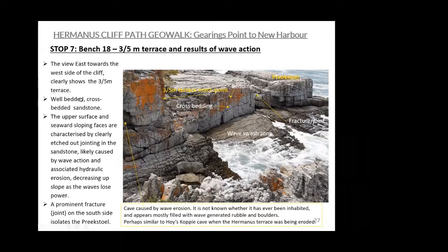To the left of this site, there is a cave which is being caused by wave erosion. It's not known whether it's ever been inhabited. I've certainly never tried to climb in there, but what you can see if you go further around to the right here is that it's filled with rubble and boulders, and may not have been particularly accessible for habitation. But it is perhaps similar to the cave at Hoy's Kopje, which was most likely eroded when the Hermanus terrace was formed, and in fact occupied in later years by humans or early humans, similar to the Kelders.